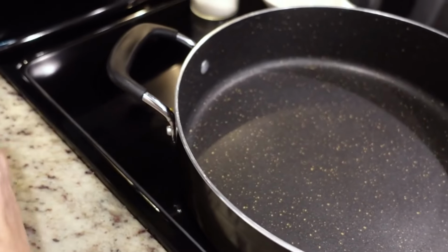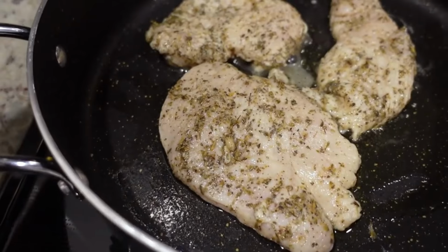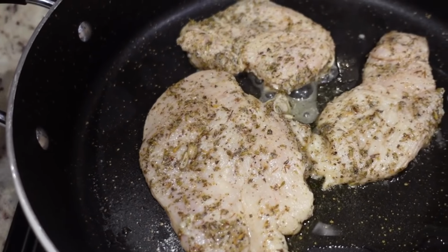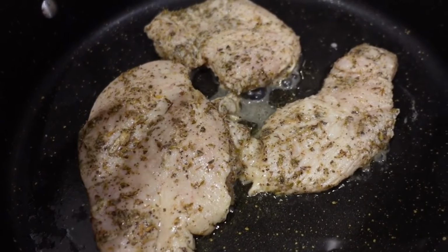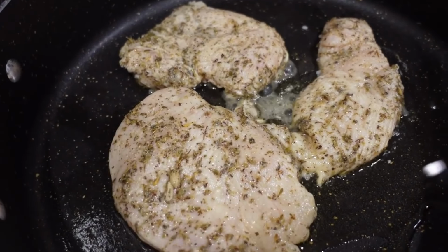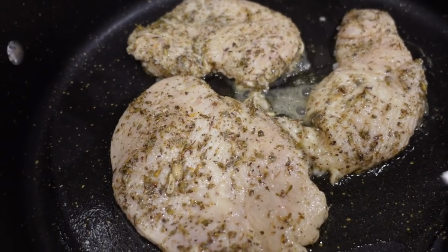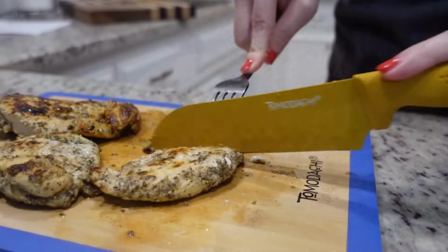Okay, this skillet is heated to medium heat. I'm gonna add just about a tablespoon of olive oil. Okay, we are gonna cook this until they are completely done. I've got one that's a little bit thicker than the other two, so I'll probably have to remove the other two first. But you just wanna cook it until the internal temperature is 165, and then we'll let them rest for a little bit before we slice them to go in our Greek bowls.